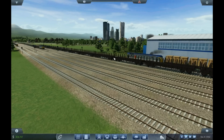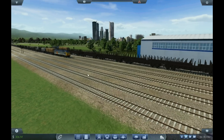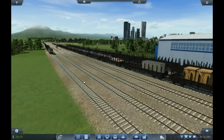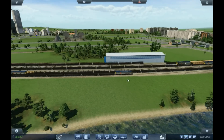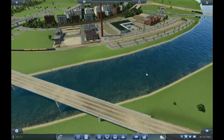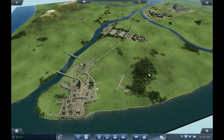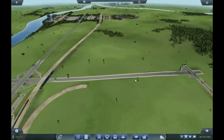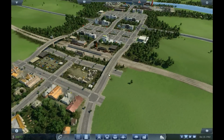So we're running these rail freights on here, British Rail Class 47s. Yeah, I know it means we won't get trains that are quite as fast, but these diesels accelerate quick enough. They get up to a decent speed. It's not like we've got any massive long journeys on this that require a high speed train. So yeah, stick with diesel.